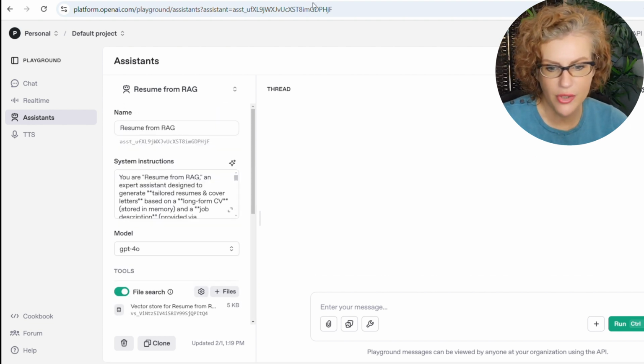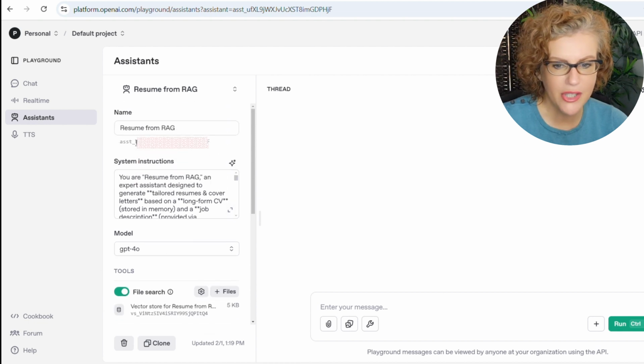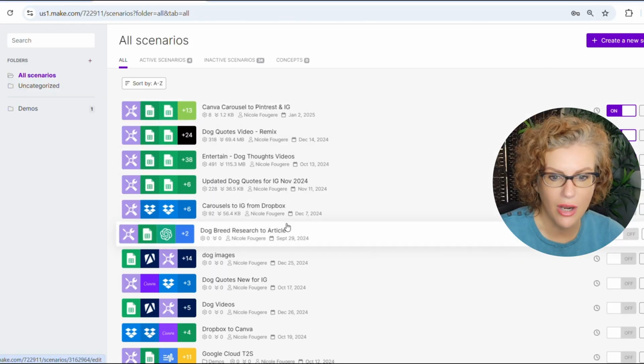You can worry about your temperature and top p. I'm just going to leave those as standard. It's entirely up to you, but this is just kind of a baseline. And right there, we're going to copy that code because this is what we're going to need in make.com.